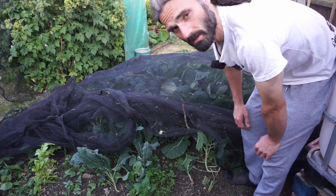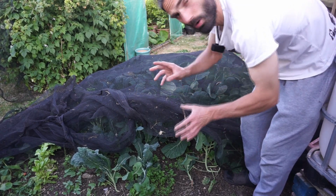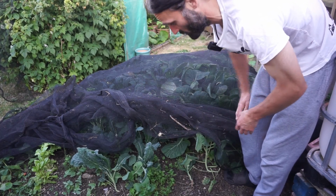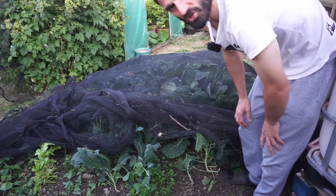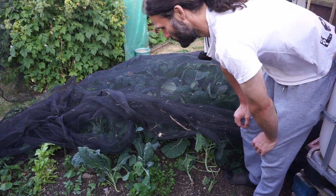Have any of you found that as well? So let's look at some other things, but very important, right? When you uncover your crops for whatever reason, make sure you cover them back up, because you'd hate it if you left it just for a small space of time and pigeons, birds, or whatever got in there. You really wouldn't like that.